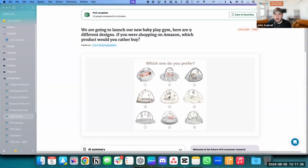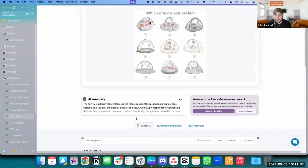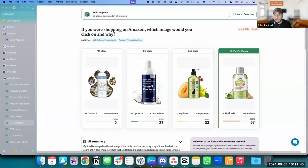People aren't voting. Just put one image in there and everyone's going to give you, I like this design, I like that design. Again, because babies, listen guys, if you're in the baby space, you're making bank, but it comes with the compliance and all that other stuff. So making sure that you pick the right thing, maybe these hanging things, you have to do a lot of testing. You really want to make sure you do it properly. Here's a great one for Prime Day too.